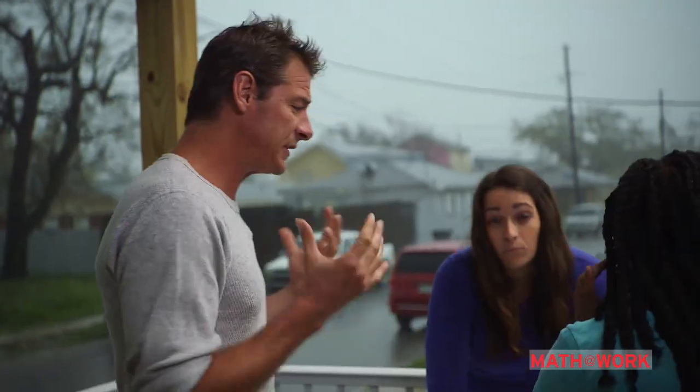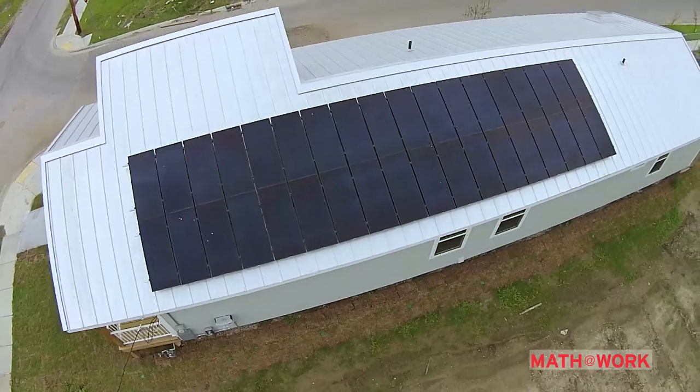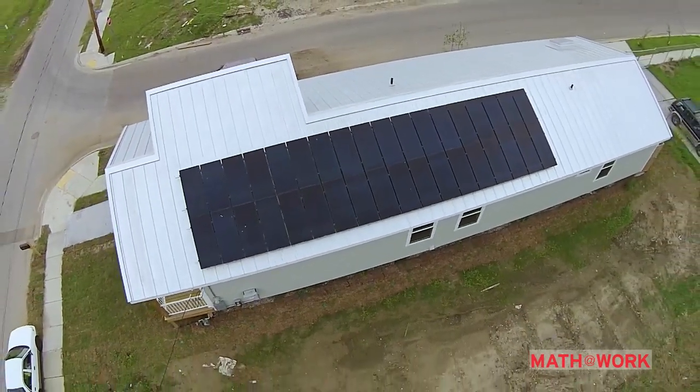So Catherine, can you explain the problem today? Sure. The home solar panel system will ideally produce 467 kilowatt hours of energy each month. The projected amount of energy that each solar panel can produce is 156 kilowatt hours per year. Knowing this information, we need to figure out how many panels this house will need.